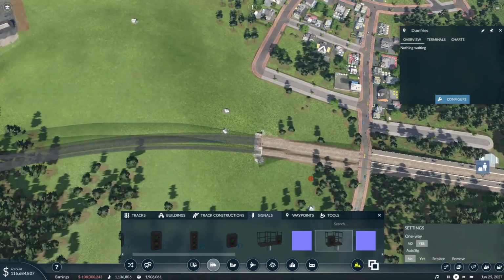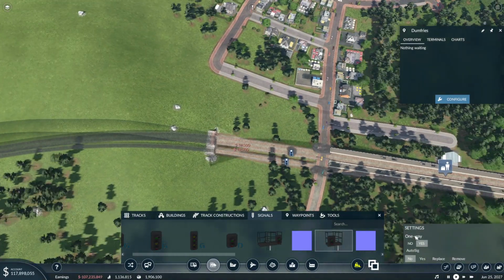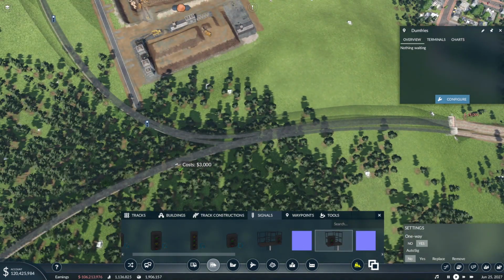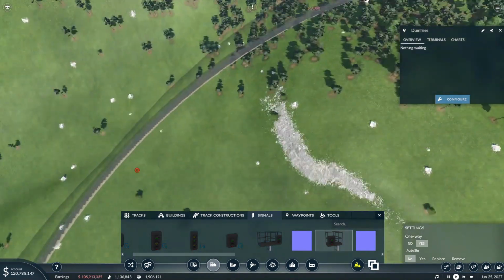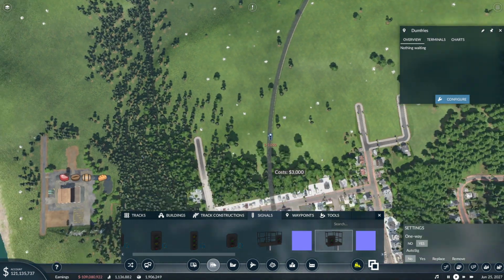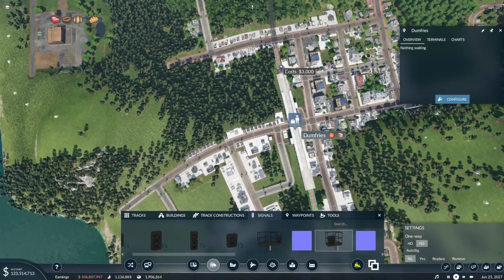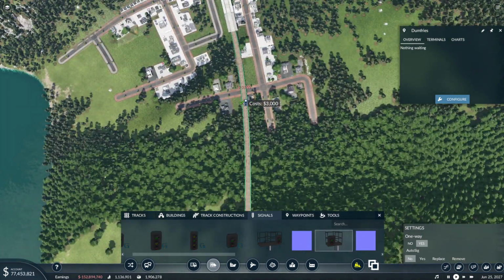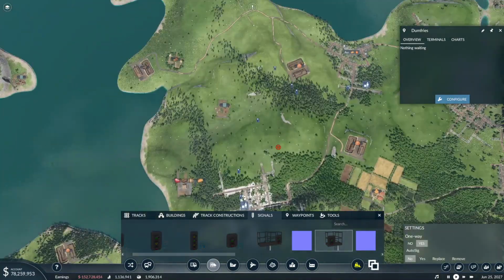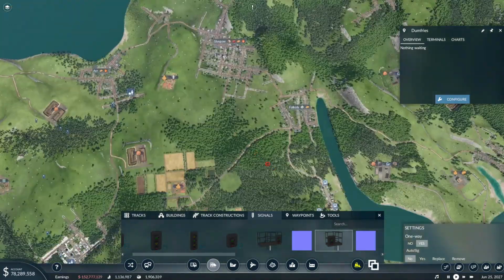Let's just get some signals sorted out. Good, good. In the tunnel, at the station. After the station, down here, and that's good. So, Glasgow.